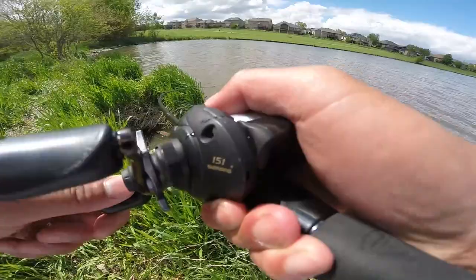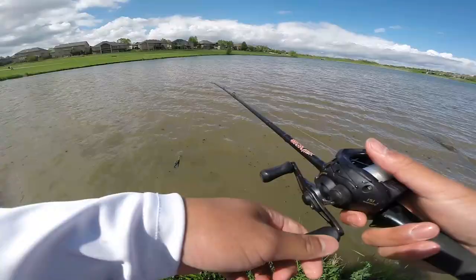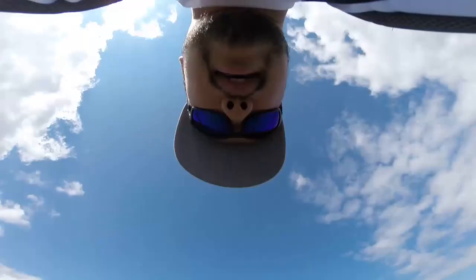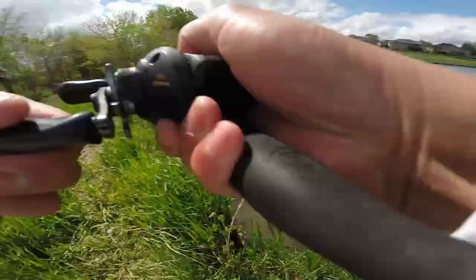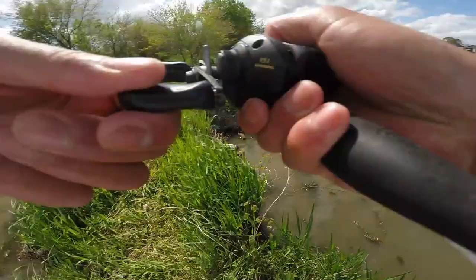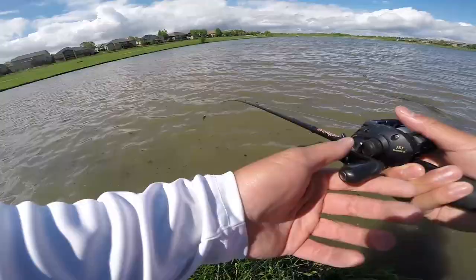No, he came off. Did he come off? That was a big one. Oh, that hook. That was a big fish. Son of a biscuit. Don't do that at home, folks. There goes the chatterbait.